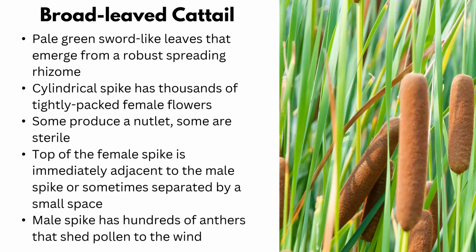But after the pollen has been released, the male flowers will drop off of the stalk, but they're found pretty much anywhere. Their range includes most of the US. They're found in marshes, even roadside ditches or lakes. You can find them pretty much anywhere. A lot of species eat them, so they're very good for wildlife.